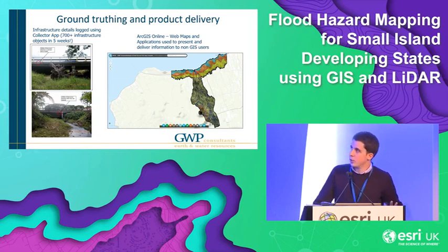Here, I just want to mention a couple of things related to the field campaign and also the product delivery. And this is how we use the ArcGIS capabilities or suite of products to really streamline our process and also the product delivery. So on the left-hand side, you can see a couple of images showing a bridge. And that's just to illustrate that, as I said before, we use the ArcGIS Collector app to capture all the drainage infrastructure along the coastal road. In 5 weeks, and we were 2 of us doing this, we collected more than 700 drainage infrastructure features.